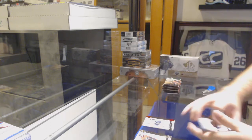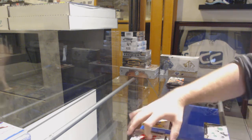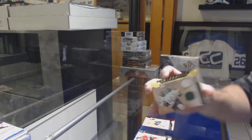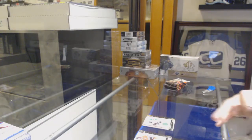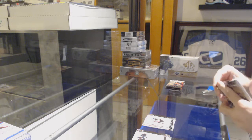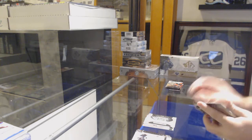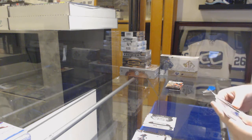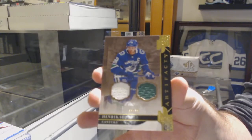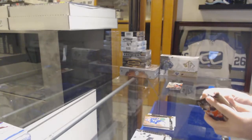Number /399 for the Nashville Predators, Ryan Johansson. Bad? Oh, really? We've got a dual horizontal jersey for the Dallas Stars, number /99, Miro Heiskanen. /699 for the Coyotes, Clayton Keller. Boston Bruins, rookie of redemption, number to 99 for the Vancouver Canucks, Henrik Sedin. Dual jersey, Henrik Sedin.